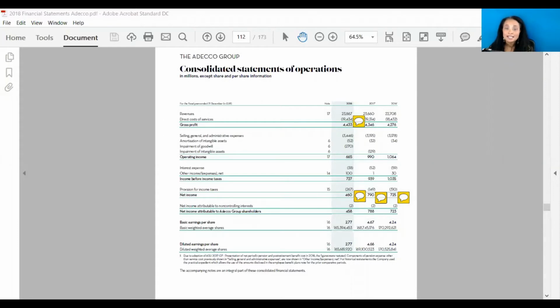In this case, this income statement is showing the Adecco performance from 2016 all the way to 2018. And not only that, but these statements are publicly available. They're actually available on their website because Adecco is a publicly traded company, and so you'll be able to pull that down. And usually they update these quarterly when they do their quarterly reports. So just some things I want to point out.